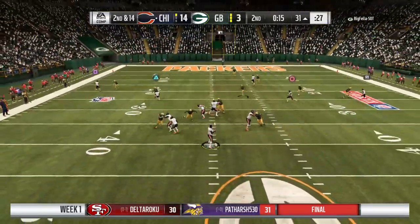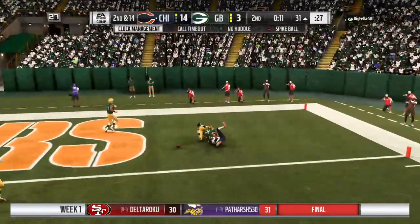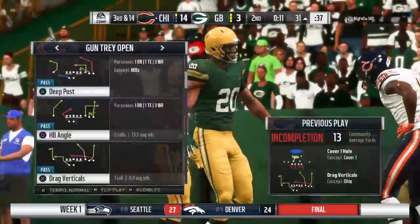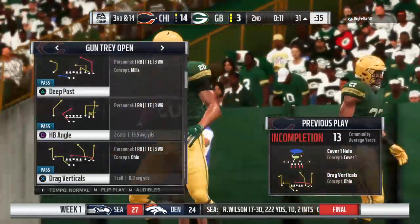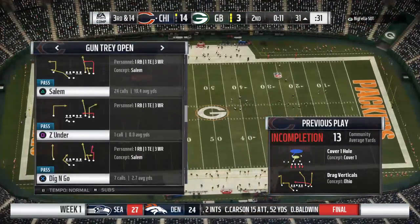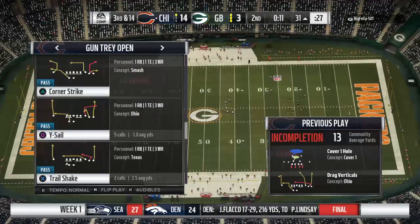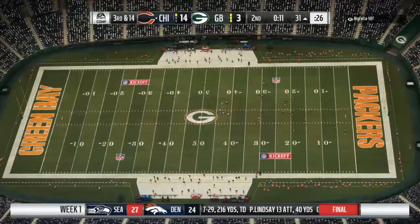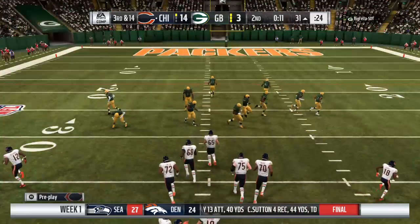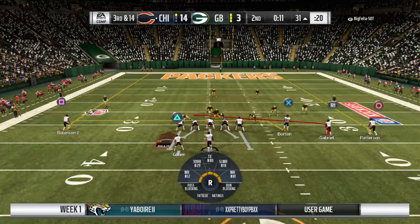On second down, Trubisky looking deep for Gabriel. And that'll be incomplete with 11 seconds remaining now. The Bears on third down. They've been okay, 2 for 3 thus far. This is 3rd and 14.